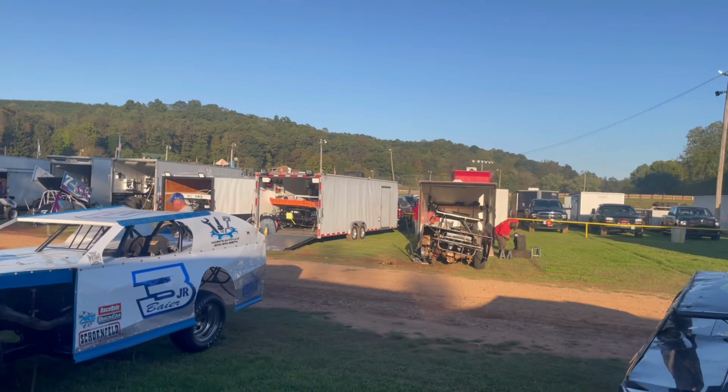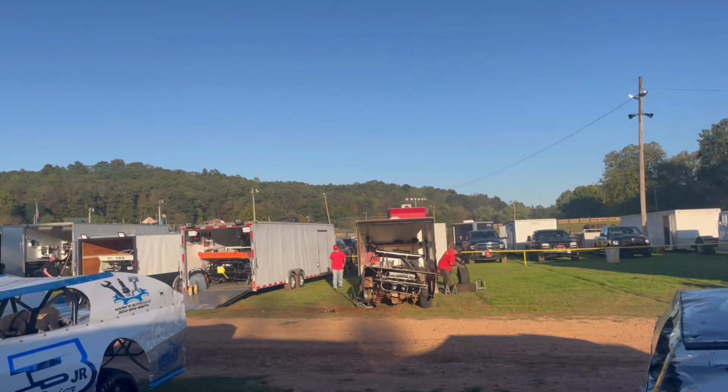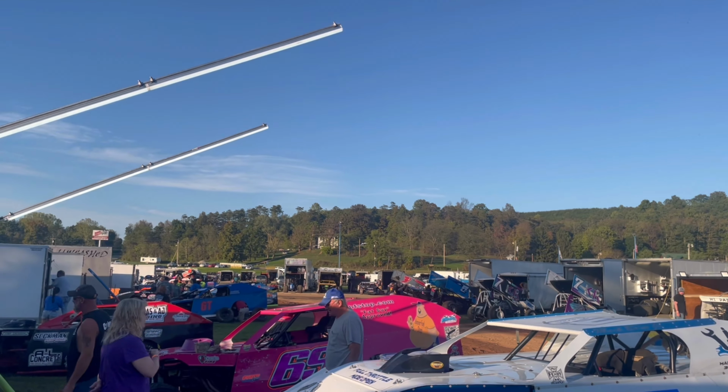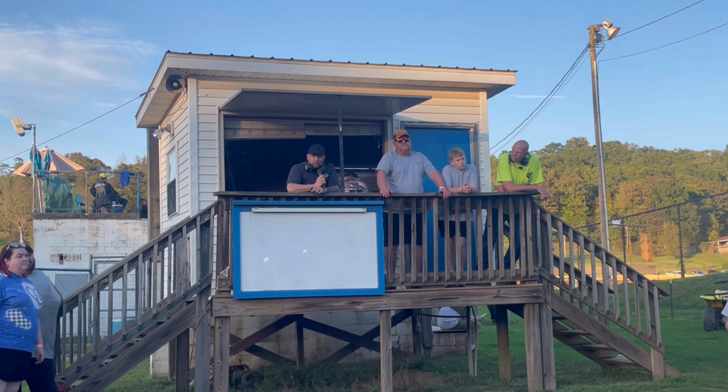This place is filling up. I figured it'd be as many cars here, and there is. They got a pretty good turnout tonight. 18th annual finale of the ballot, night number one.